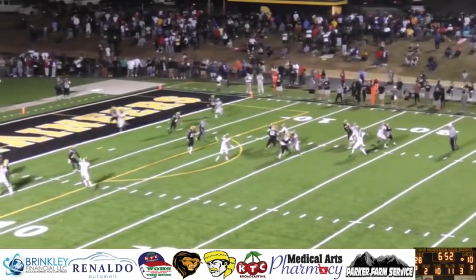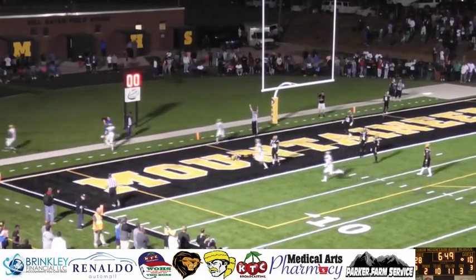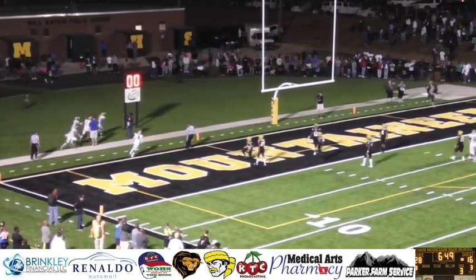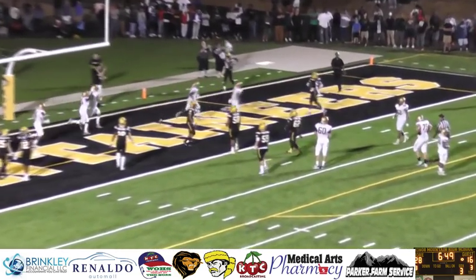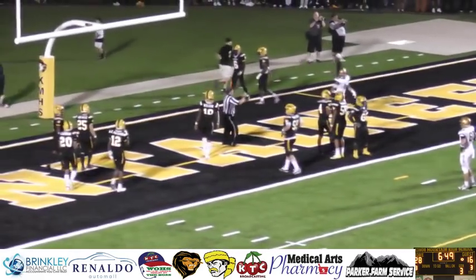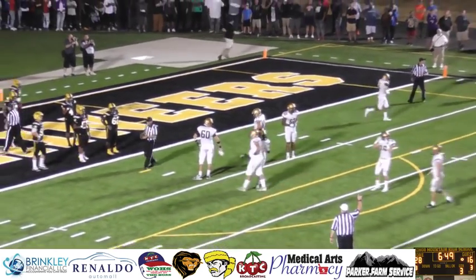Best to pass on second down, rolls left, guns it over the middle. Caught. Touchdown, Golden Lions. I believe it's Giovanni Daly. Giovanni Daly. 12 yards. I think it was 11. 11-yard touchdown catch for Giovanni Daly.